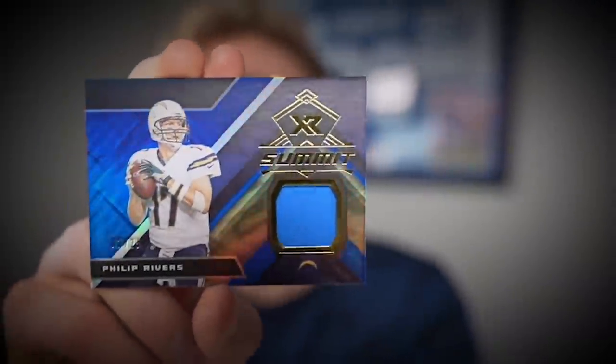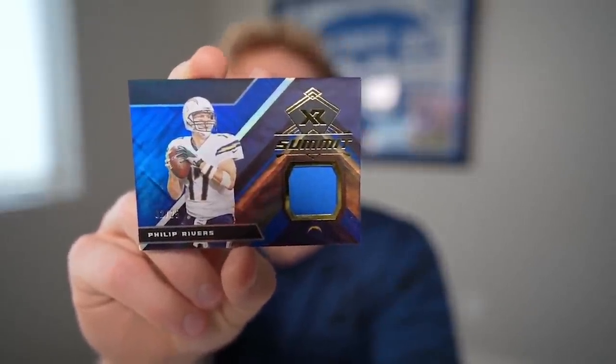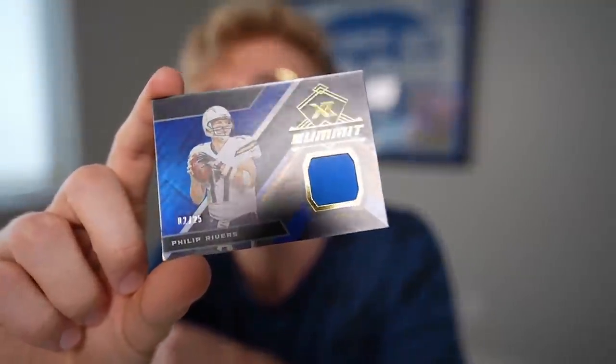Yo! Wait, this is sick! Oh my God, Philip Rivers? It is a 2 of 25 Philip Rivers with, I believe, a piece of his jersey on there. XR Summit, Philip Rivers. Yo, I'll let you guys check this out. Dude, that's so dope. That is a dope card, dude. Let's go. All right, so we get Philip Rivers.